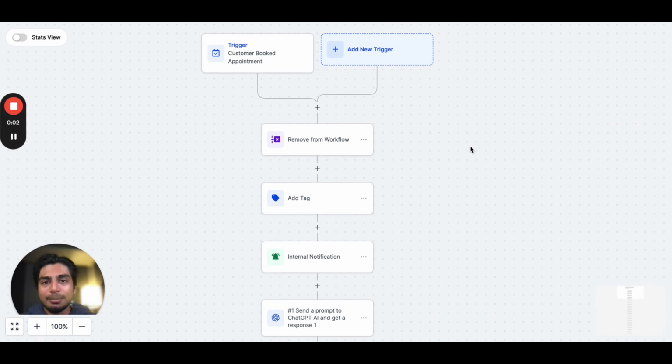All right, guys, welcome to my laptop. I'm going to be showing you the Appointment Reminder AI. Hopefully the volume's not too off. Forgive me if it is, but essentially this is the Appointment Reminder AI workflow. I'm going to walk you through very briefly about how it works.